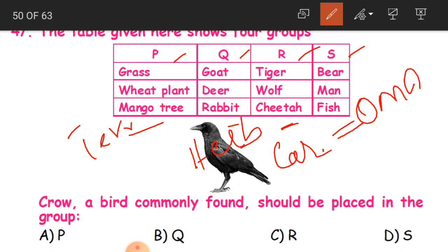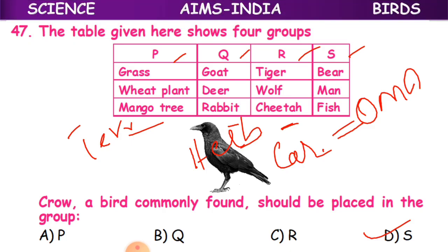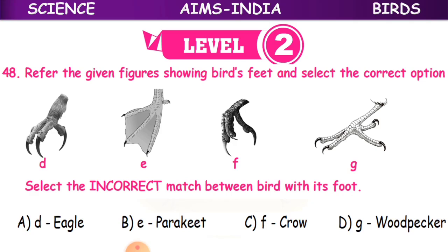What is a crow, children? So crow belongs to the omnivores group, that is S group. Why? Because crow eats plant food and it also eats small insects, small animals, small birds. So that is why it belongs to S group, that is omnivores, which eat both plant and animal food. Clear, children?